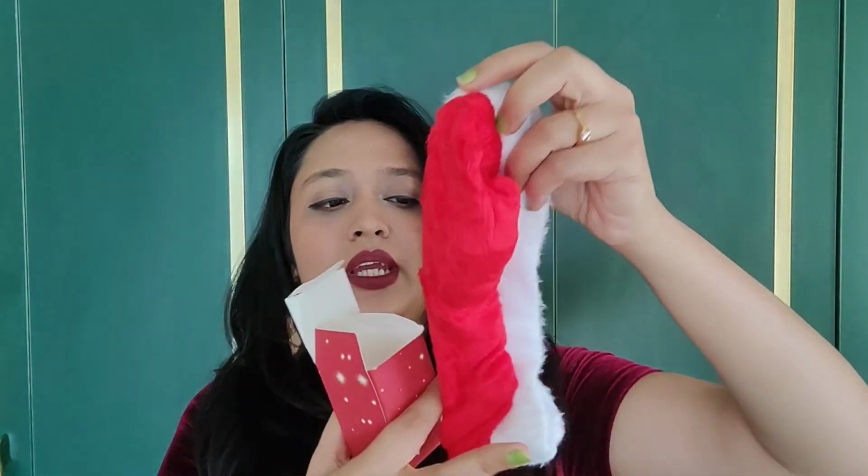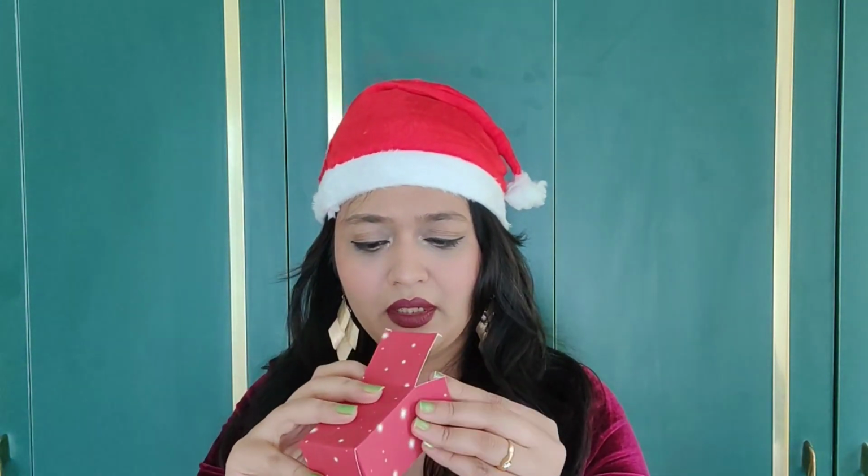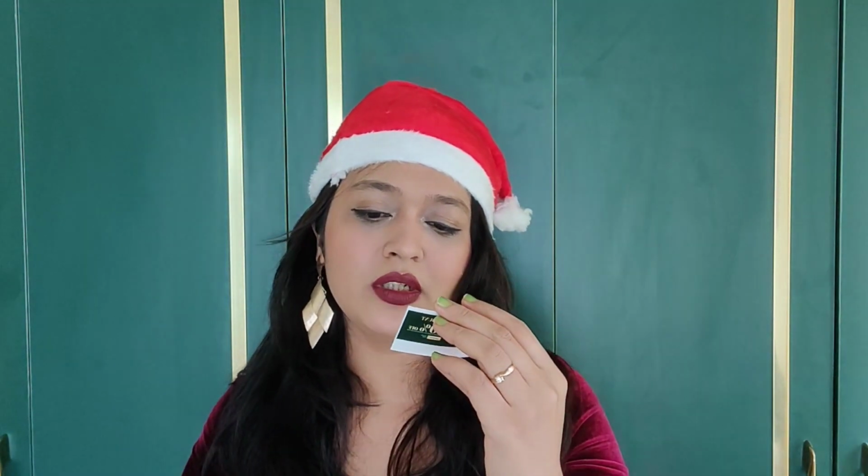Number three we have, okay, this is a Christmas hat. Okay, this is number four. We have, what is this, empty? Okay, there is a coupon. This is a shopping voucher. I don't know if I will really use it or not. I'll probably give it to someone.